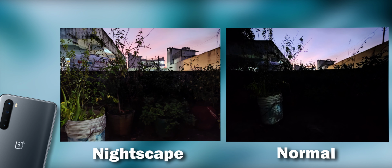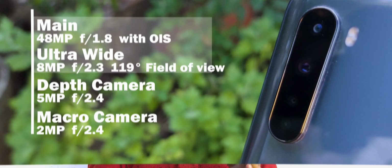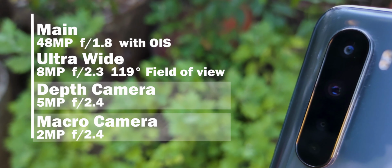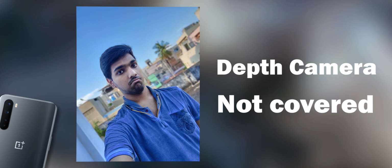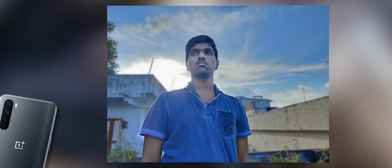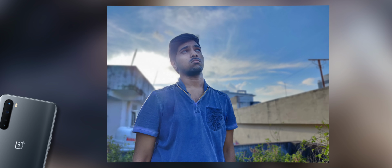So far, I only talked about 2 cameras. There are 4 more. The 5 megapixel depth camera, the 2 megapixel macro camera, and the 2 cameras on the front. Let's start with the 5 megapixel depth camera. It doesn't work. I mean, it's not actually used at all. I tried taking photos with the depth camera covered and the portrait photos looked exactly the same. The photos are good, but the extra camera for the portraits feels unnecessary.